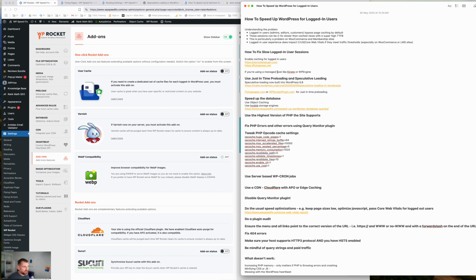If you're using a managed host, different managed hosts manage caching differently. They do caching at the server layer. Probably the easiest way to solve that problem is to log a ticket with their support and ask how to do that. It's probably in their knowledge base as well. But if you have a managed host, there's going to be a different solution here. Having one of these plugins isn't going to fix it out of the box because their server does the caching at the server level or server layer.